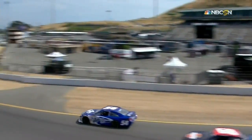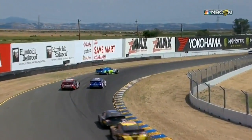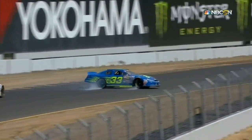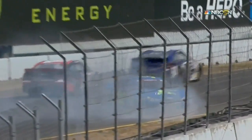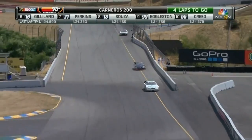See here, we're going off into turn 10, the fastest place on the racetrack, and she looked a little bit wide of the line. And as I said earlier, this place gets very dirty offline. You get that dirt and dust and rocks and some of the marbles off the tires, and if you get offline, it's very easy to make a mistake, as you saw there from Nicole Behar.